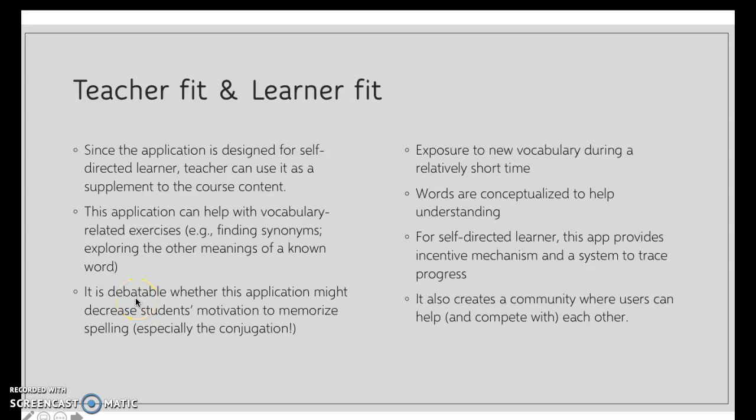But I have to point out that as a learner, when I was using this application, sometimes I don't feel motivated to memorize the spellings, and especially the conjugation. Because everything's there, and it's so easy to just look it up. So I don't feel motivated to do that. I think teachers need to make it clear to students when or how they can rely on this application. I'm going to talk a little bit about that in a minute.